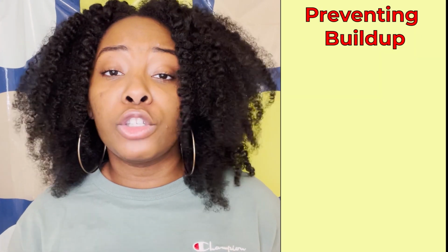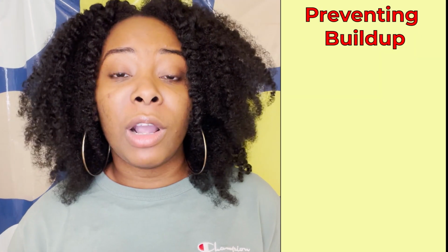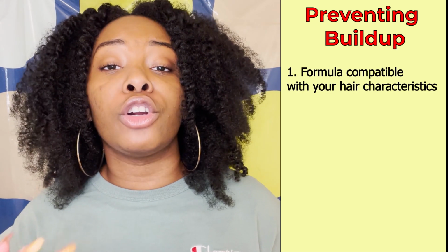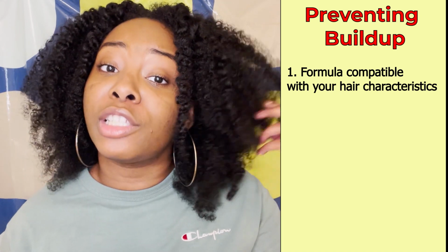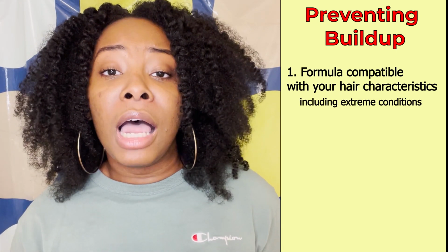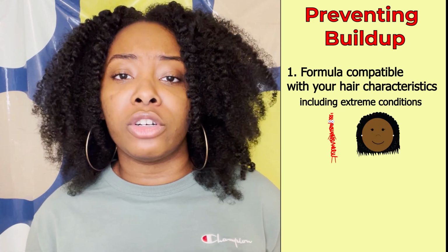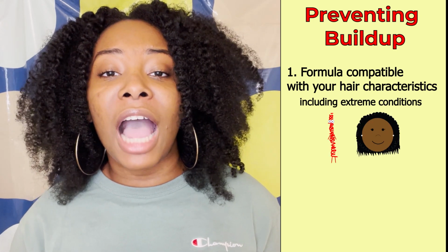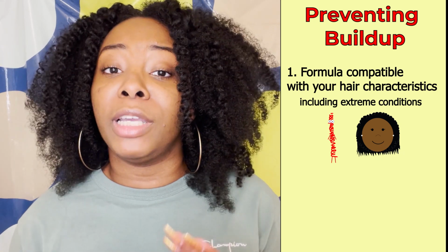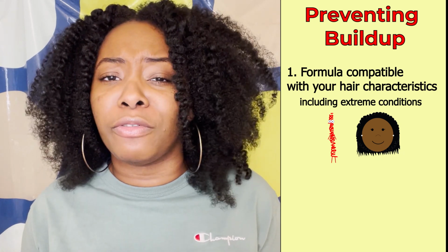Now, when it comes to preventing co-wash buildup, if you're concerned with this for any reason, I would recommend one of two things. First, use a co-wash or conditioner formula compatible with the characteristics of your hair, including any extreme conditions it may fall under, like being heat damaged or if you're transitioning. Knowing this can guide you in analyzing the ingredients in your products to determine if they'll likely be absorbed or just sit on top of your curls.